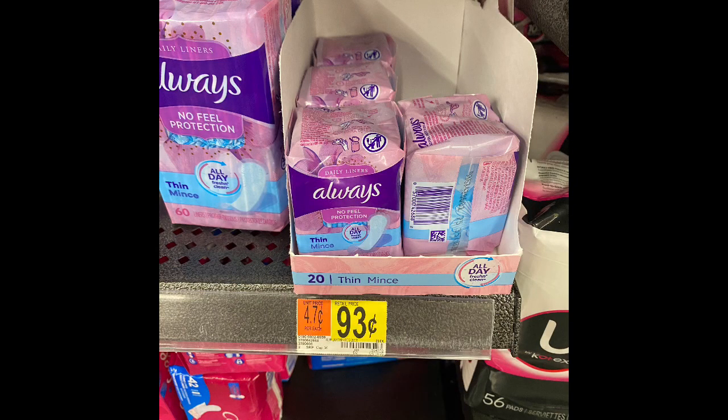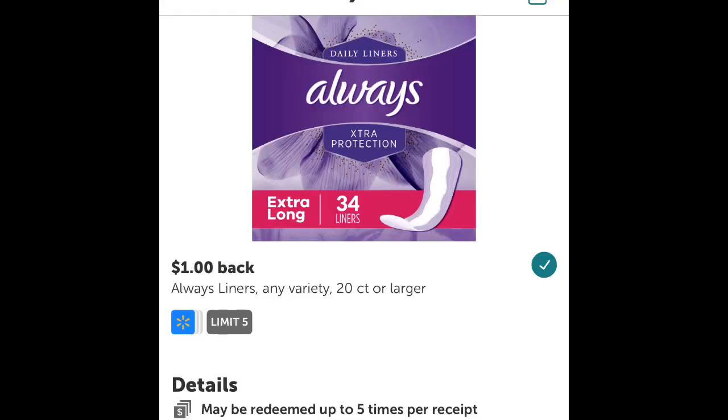Okay. Another rebate I decided to do, guys, was on the Always liners. This is a very small pack, 93 cents in my Walmart. I did not have a coupon, so I paid 93 cents. There is a $1 Ibotta rebate attached to this, making the final cost free, plus a 7-cent moneymaker.